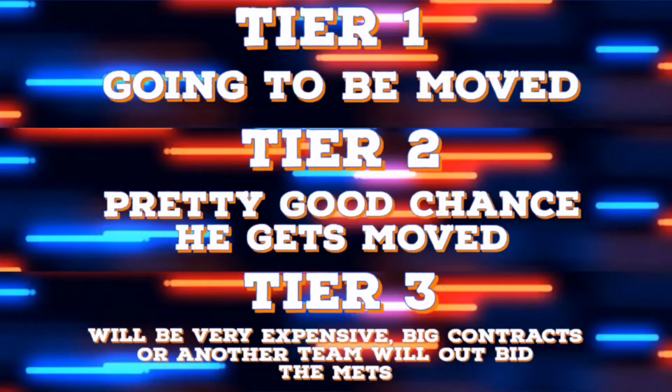Tier 1 will be the guys that I think are most likely going to be dealt by the August 2nd deadline. That being, one, their team sucks, or two, he's a rental, and those teams need to capitalize on adding assets for value you're going to lose in the offseason.